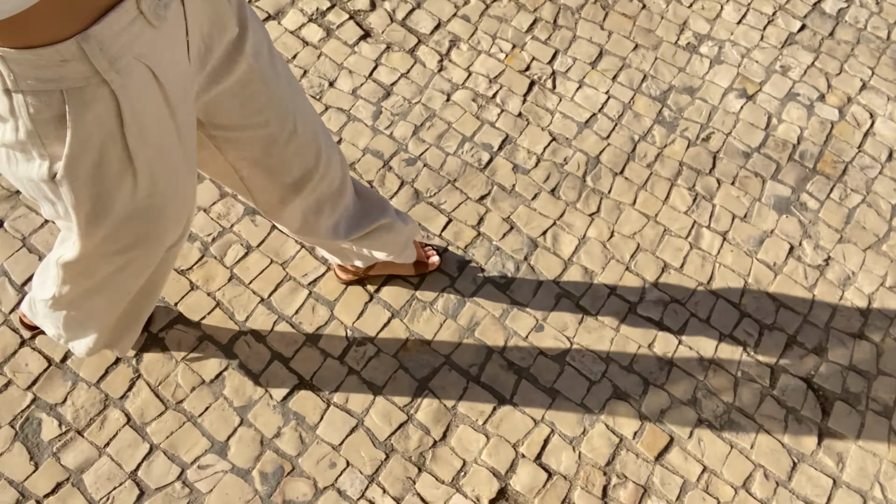But I just came on to say that I really chose the wrong pair of shoes because they're flat sandals, and these beautiful cobblestone sidewalks are extremely slippery. So when I'm walking downhill, I'm literally sliding. So I tried to look cute, but not very practical. So if you're traveling in Europe on cobblestone streets, wear some grippy shoes.